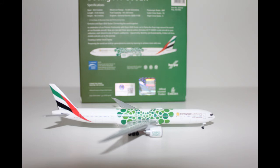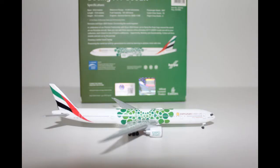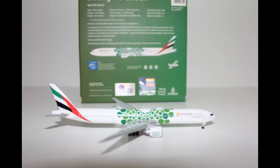Like always, we are judging the model on 4 key elements that I believe make a good model. The first being the box. Like the other Emirates box that we reviewed earlier on with the A380, this box is very good and is custom designed to Emirates, which I wish they did more of from Herpa Wings. On the front of the box there is a lot of detailing, as well as on the back of the box, and the box colour matches the plane, which is why I give it a 5 out of 5.